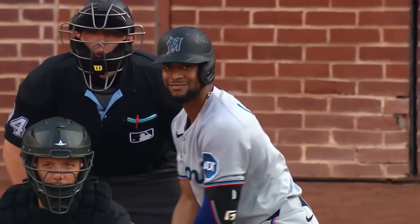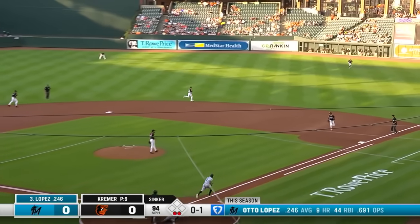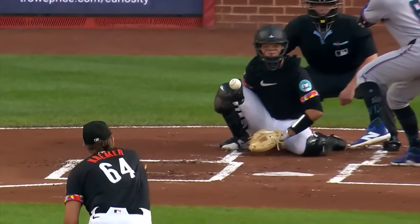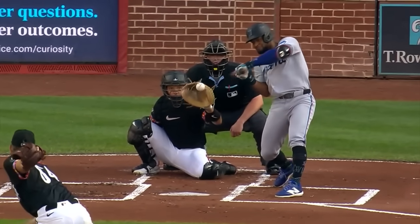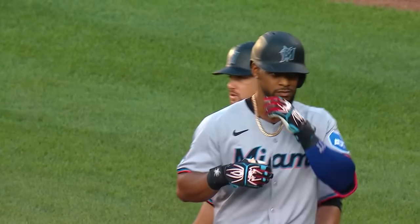Here is Otto Lopez playing shortstop and batting third for the Marlins here in game 1. He waits on the 0-1 and he grounds it through the right side to base hit. Maybe that's exactly what he needs to get him going. Yeah, a little inside out. Got jammed on that fastball. Just shoots it in the right field. So a 2-out base runner for the Marlins here in the first.